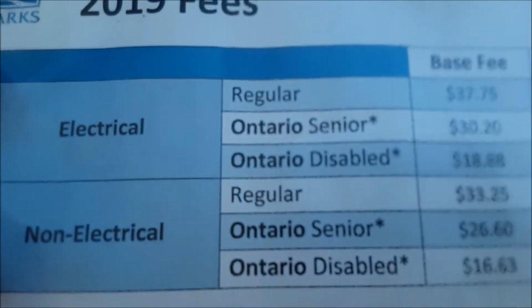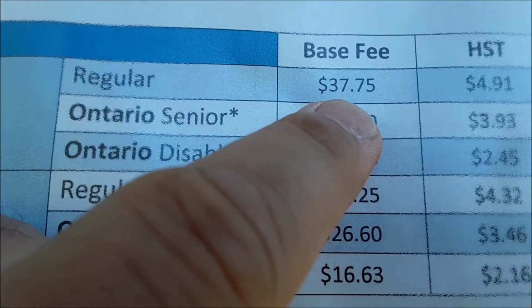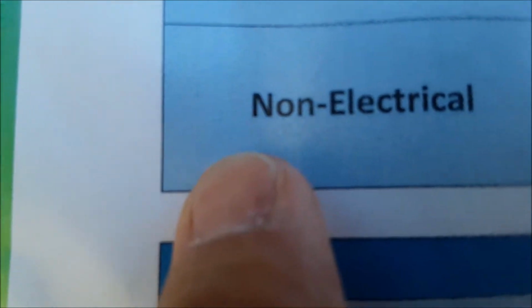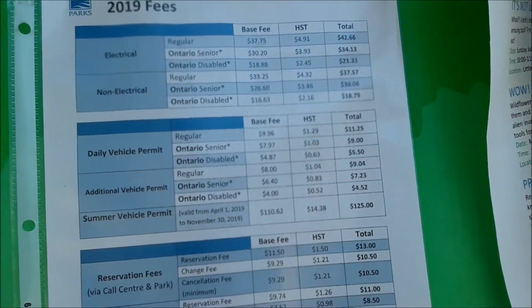So people wonder why get electric, $37.75 a day, Canadian, not electric, $33.25, $4.50. I mean, get electric, right?